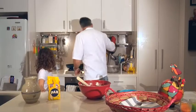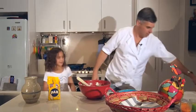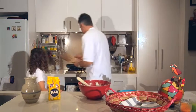Alright, Yana, this is looking good. Very nice. So now we're gonna take the arepa from the pan and let's put it in the oven.